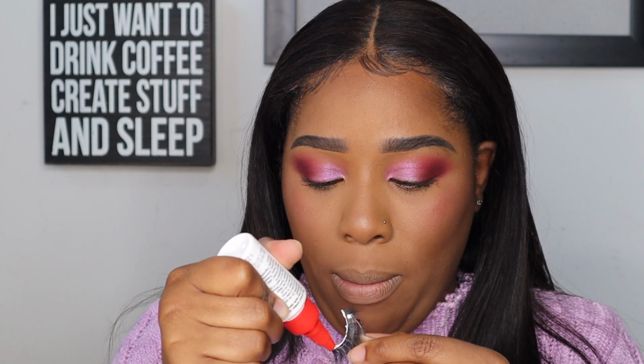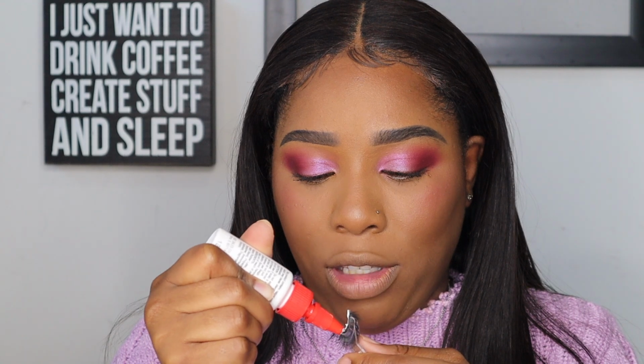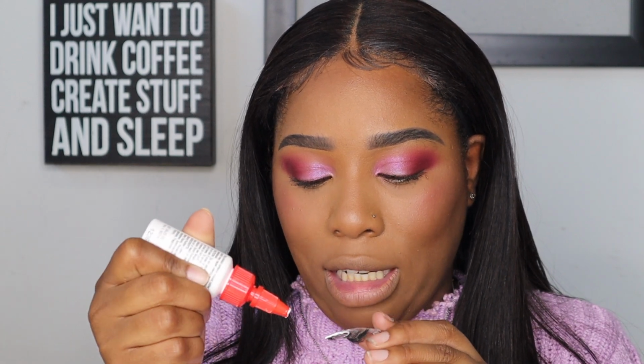Since I do put my glue on the lash, I won't have to worry about using a lot, because I've seen people that when they put their eyelash glue on their lash, they actually take the top off, and then they do all that to get the eyelash glue. I don't do that. I do mine like this.